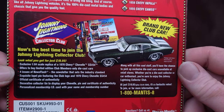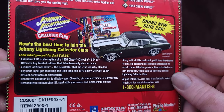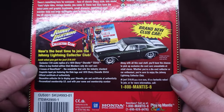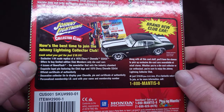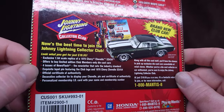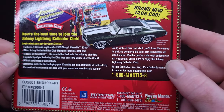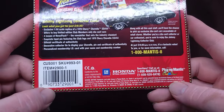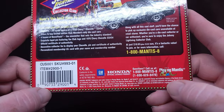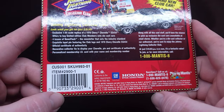Brand new car club. Now's the best time to join the Johnny Lightning Collector Club for $20. Wow. Oh, that was the car for 2023. Nice. That's cool. Along with this cool stuff, you'll have the chance to pick up exclusive diecast. Anyway, so yeah, all that good stuff. This is the plane Mantis. That's awesome. Officially licensed product.